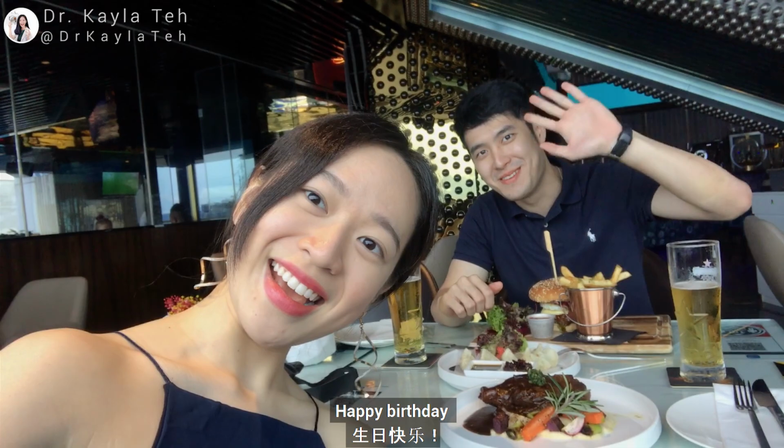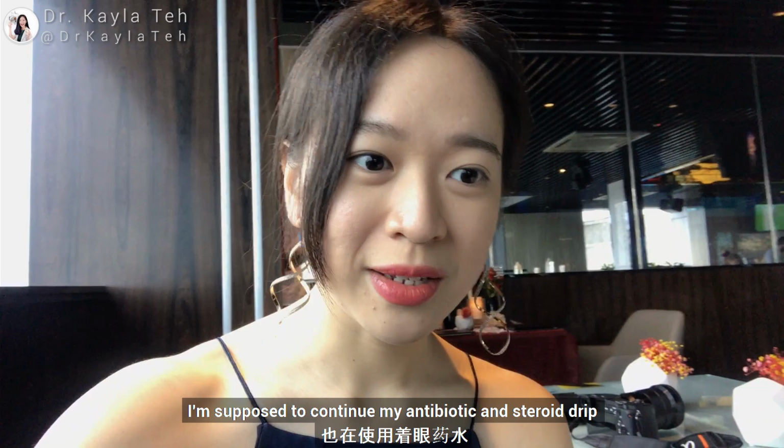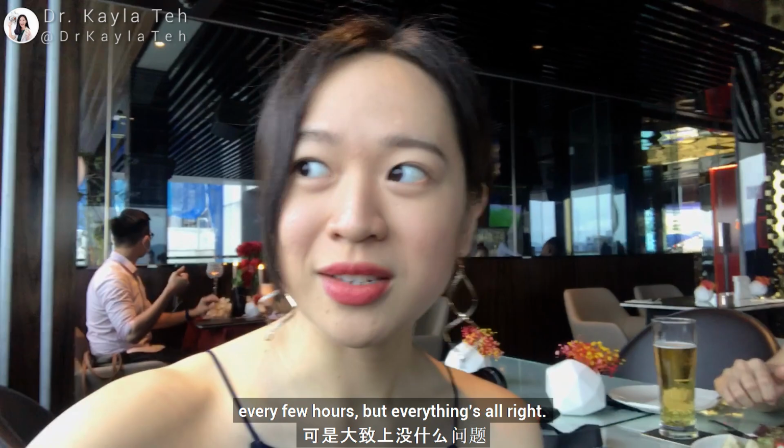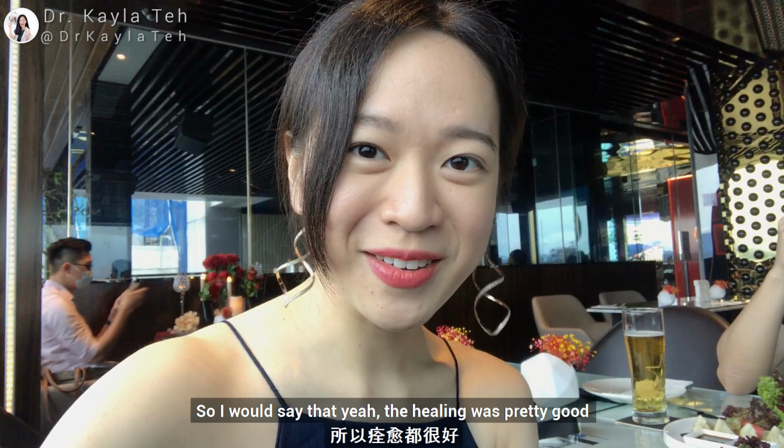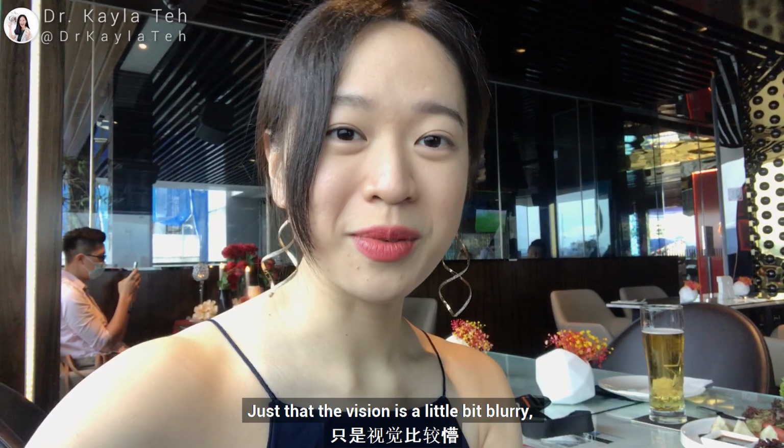Yeah, so I can see pretty well. I'm supposed to still continue my antibiotic and steroid drip every few hours, but everything's all right. As you can see, I'm looking and I'm eating fine. So I would say the healing was pretty good, and I could actually see one day after the surgery, just that the vision was a little bit blurry, but now it's almost like 90%, which I think is pretty amazing.